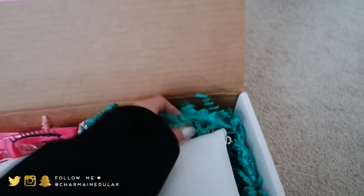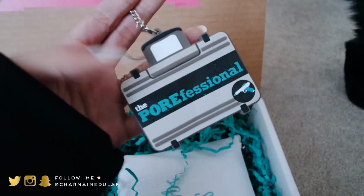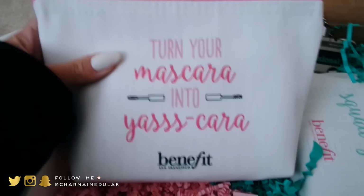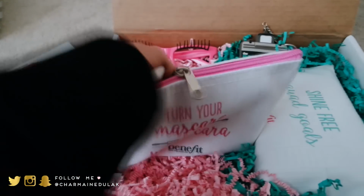And then there's a cute little keychain right here. Oh my gosh, this is adorable. Look at this. Professional Benefit. They always have the cutest themes. So anyways, turn your mascara into Yas Cara. I love that. That's cute.